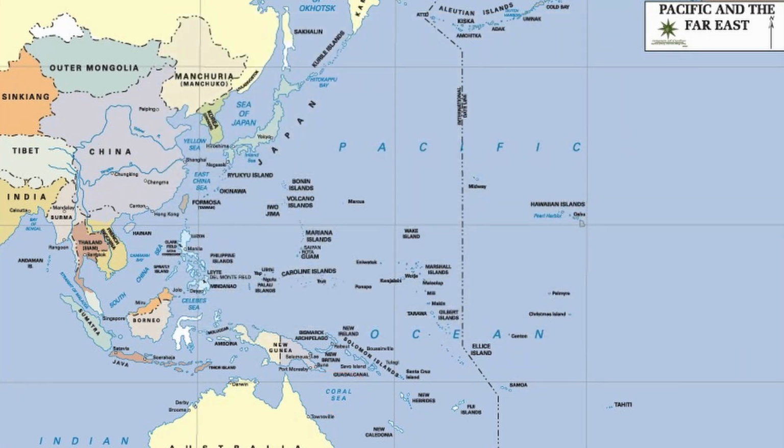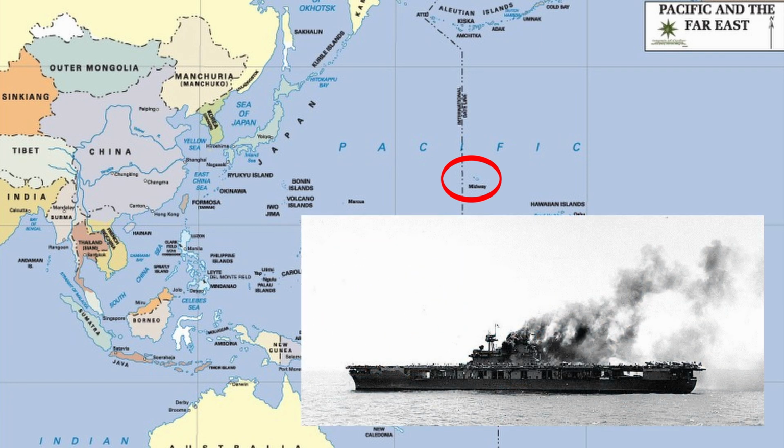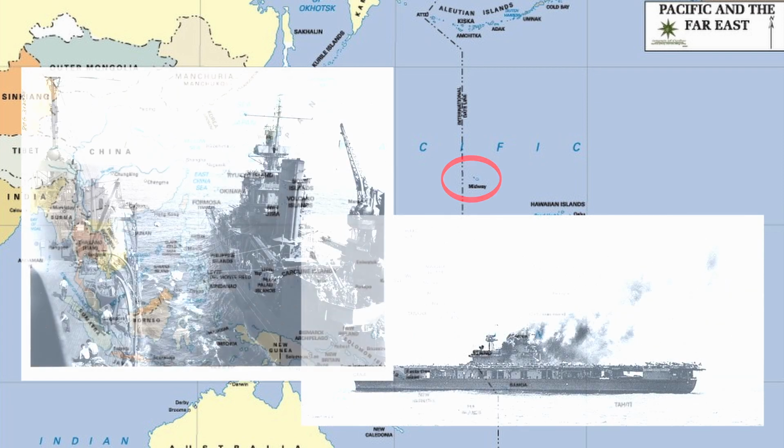In June of the same year, Portland was present at the Battle of Midway, where she served, once again, as a screen for USS Yorktown. After the carrier was hit several times and abandoned, Portland received 2,046 of Yorktown's crew, rescued and ferried by 5 destroyers from the wreck to the cruiser.